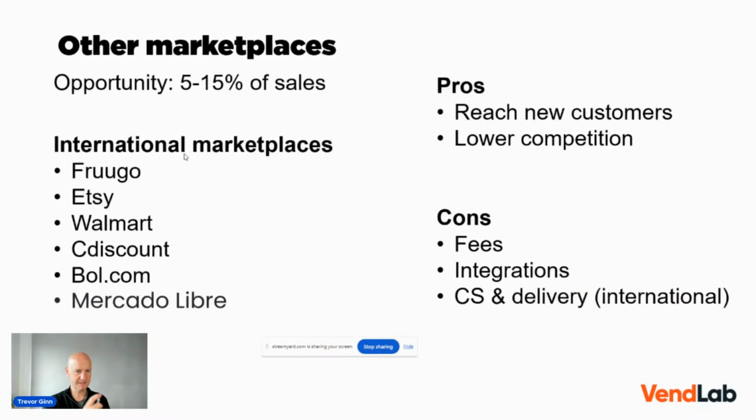Other marketplaces, we see this doing somewhere between 5 and 15% of sales. Frugo is really great, a really good marketplace. There are other really great ones. If you're looking to get into Europe, Cdiscount, Bol, Mercado Libre. If it's South America, though, delivery in South America is a bit of a problem, and then Walmart. Again, all these things, it's more of the same.